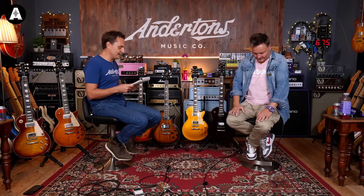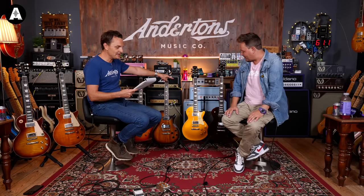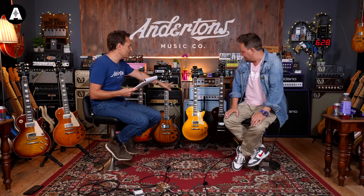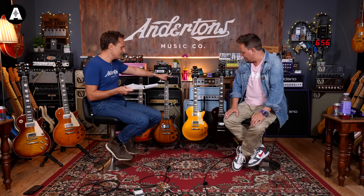Next, the guitar that came third was the Heritage H150. That's a Custom Shop H150. Always worth a look at Heritage Custom Shop, because their Custom Shop stuff isn't that much dearer than Gibson's standard stuff, and it's quite a lot less than Gibson's Custom Shop. And in my opinion, I prefer that.